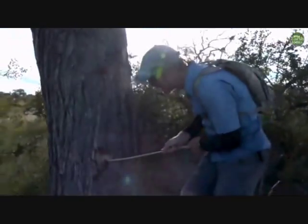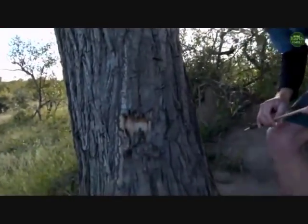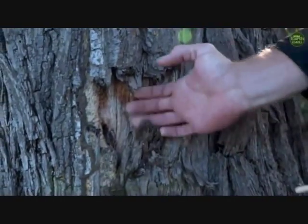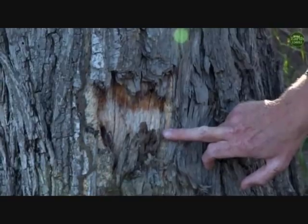But have a look here. We've got a big hole in the tree, a little bit of a dig out. Now, I wonder if any of you know what that has been done by. It looks like it's been grabbed out. And this has actually been done by an elephant.